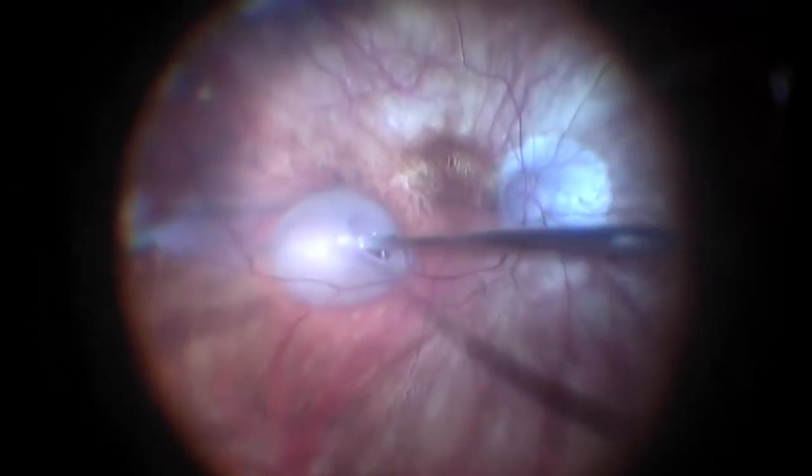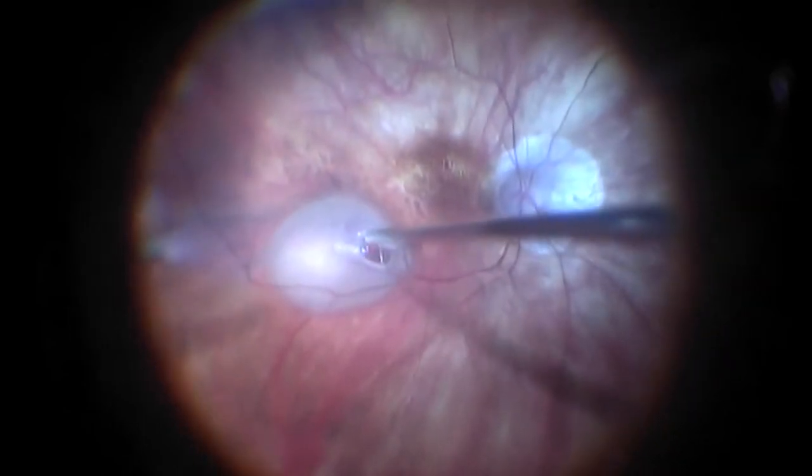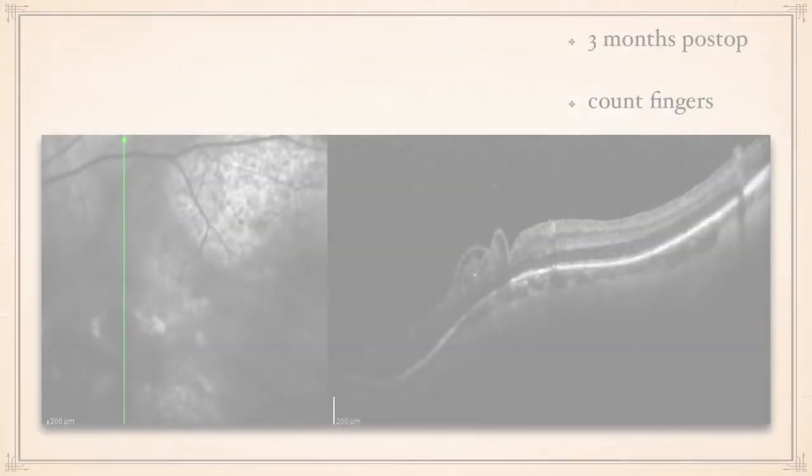I isolated the patch, not completely. I left a small hinge, and then I injected PFCL. Under PFCL, I completed the isolation of the patch and then moved the patch in the fovea. In this case, I still decided to leave PFCL because I didn't want to manipulate the patch multiple times, so I did not risk losing the patch with the exchange.